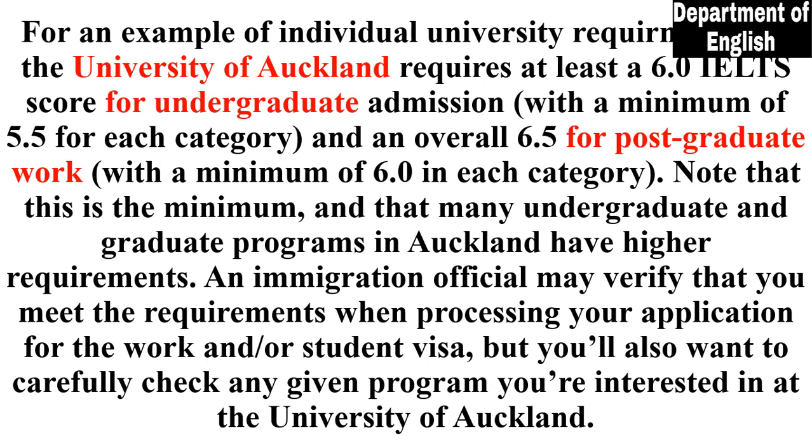For an example of individual university requirements, the University of Auckland requires at least a 6-point IELTS score for undergraduate admission with a minimum of 5.5 for each category, and an overall 6.5 for postgraduate work with a minimum of 6 points in each category. Note that this is the minimum and that many undergraduate and graduate programs in Auckland have higher requirements.